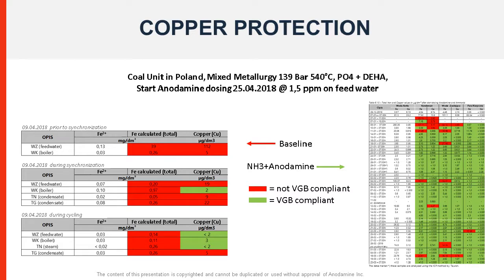And again, the same unit, but now the analysis data of the oxides by the customer himself. In this comparison, the compliance to the VGB guidelines is shown. On the left side, AVT-R conditions, on the right side, AVT-O plus Anodamine conditions. Obviously, red means non-compliance and green means compliance. So at the right side, you have a lot of green data, which is compliant with the VGB standards.